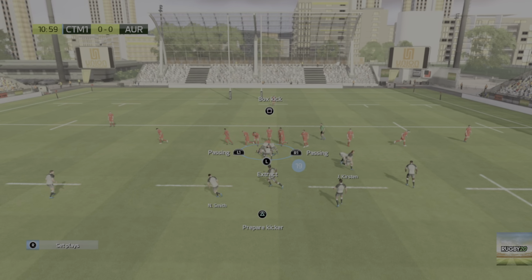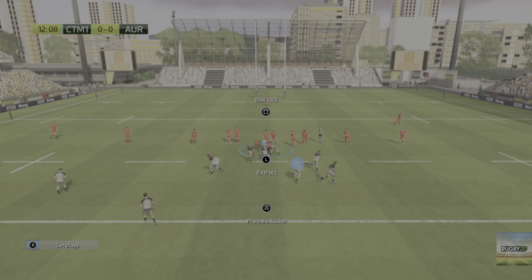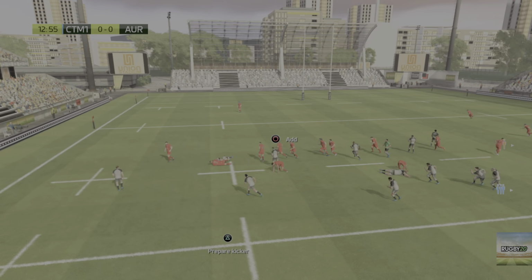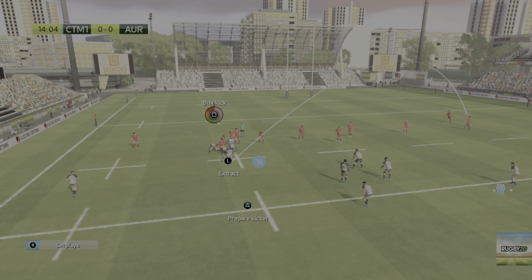They still have control of the ball. He passes the ball. That looks like it'll be a ruck. The attacking team keeps the ball. He's keeping the ball in play. Oh, wonderful offload. They pile into the ruck. They've managed to keep possession of the ball.